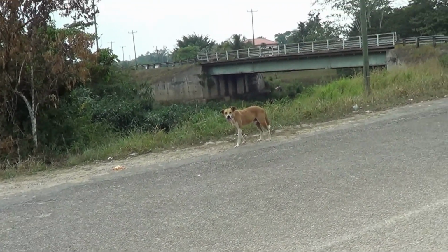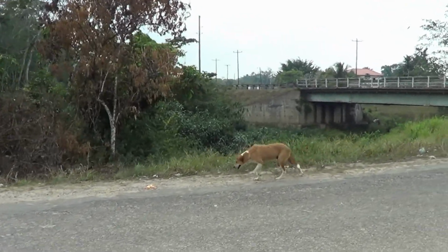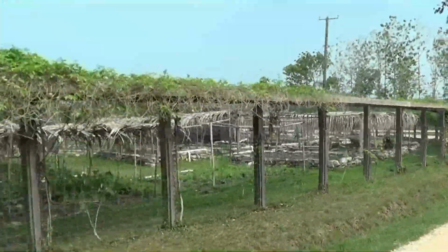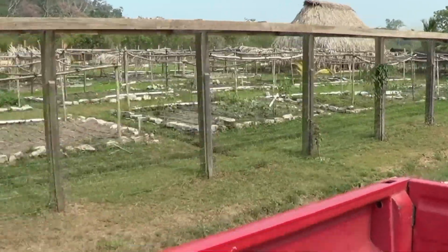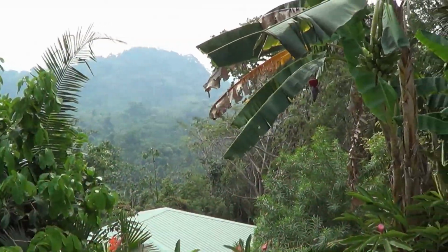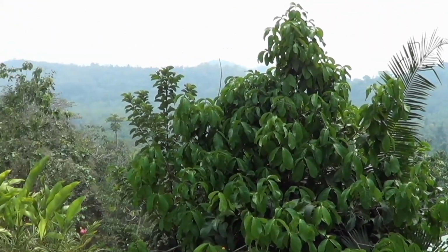Let's feed the stray dog. Cute little white puppy. Oh, there he goes. Got some organic farming in Belcampe. Sort of cool. View on the top of El Campo Hill.